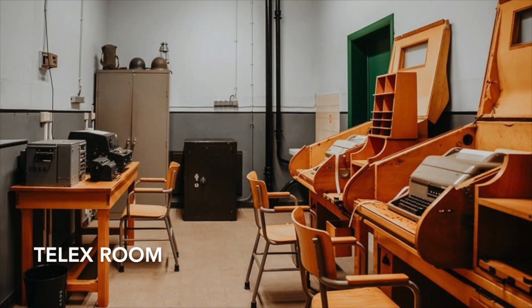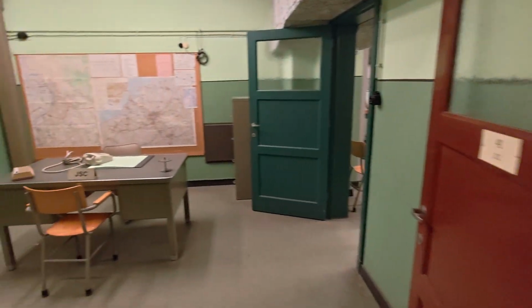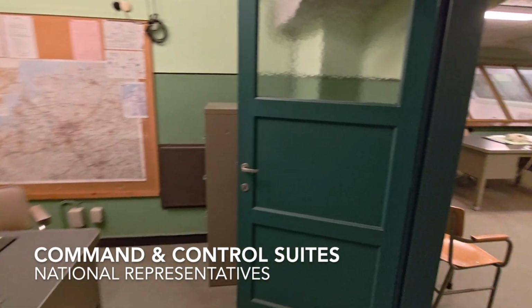And it's in the telex room that messages will be sent to different command posts across Europe, but also to those who are actively in combat at the front lines. Given the nature of the NATO alliance, a lot of the offices are set up for different national representatives.